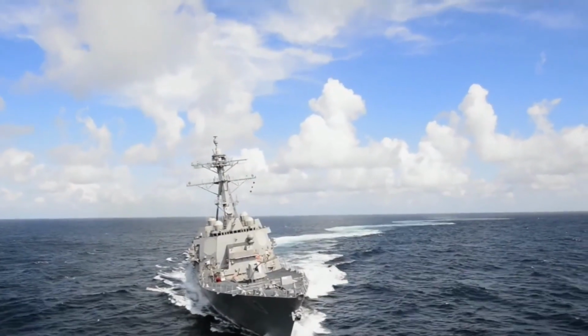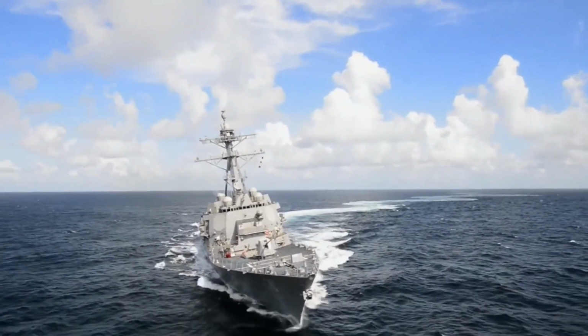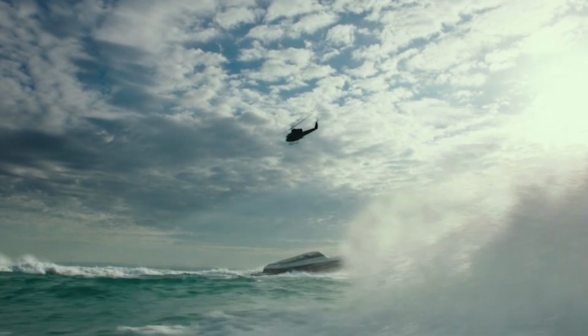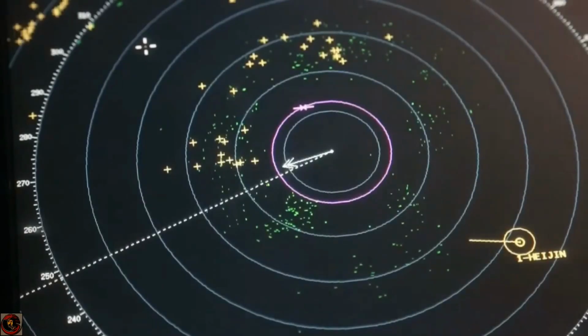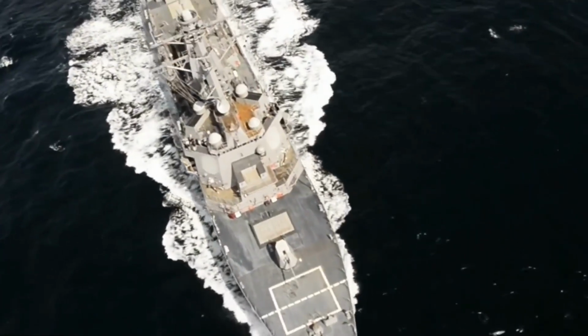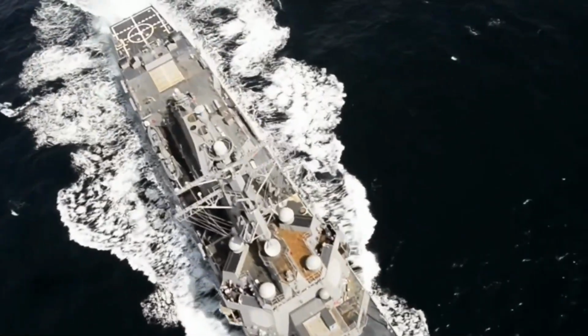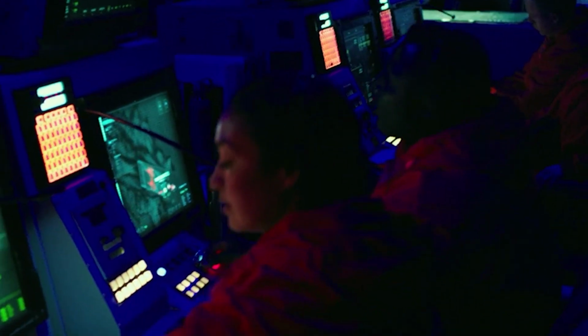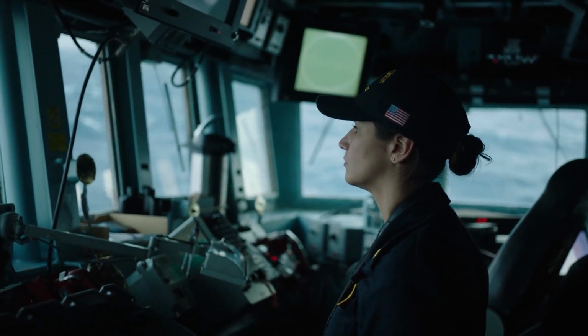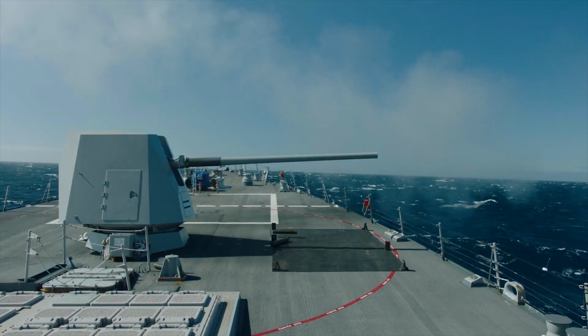Imagine a warship suddenly detecting 20 fast-moving targets at the same time. Which ones are carrying explosives? Which ones are just decoys? Those decisions have to be made in seconds. That's why modern warships are becoming more than missile platforms. They're becoming powerful data processing centers. Algorithms help crews analyze the situation and identify the most dangerous threats much faster.